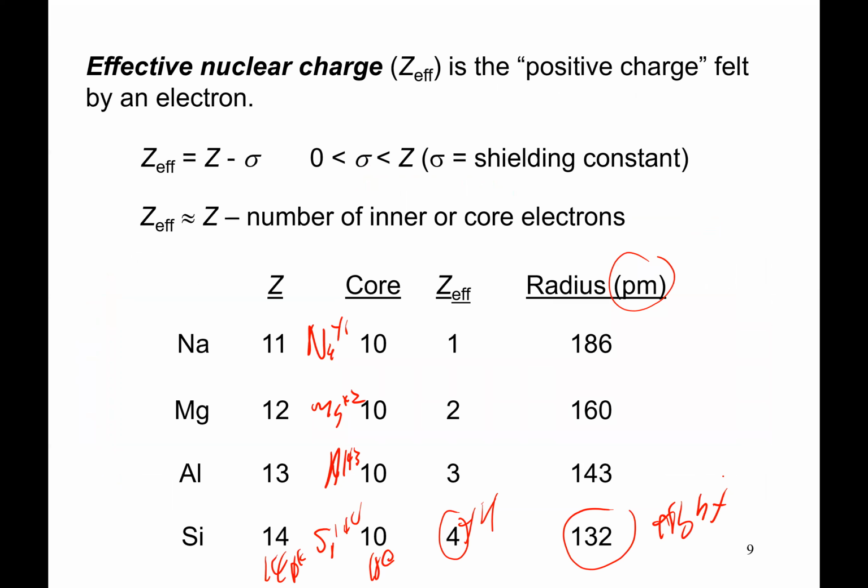You had a question about this? Yes, sir. What does the Z stand for, the Z effective? I'm not really sure where that came from. Well, it's effective nuclear charge. It's the difference in charge between the positive center, which is the nucleus for each of these elements, sodium and so on. This is the number of protons. So Z is equal to the number of protons.